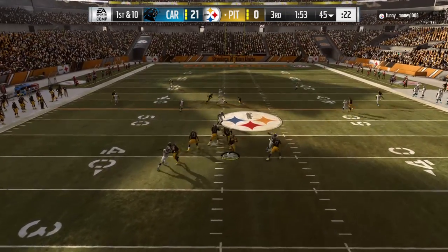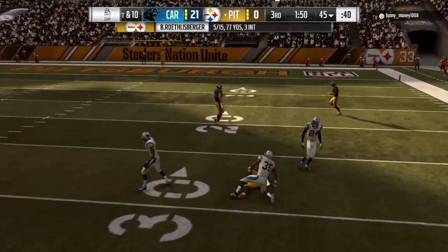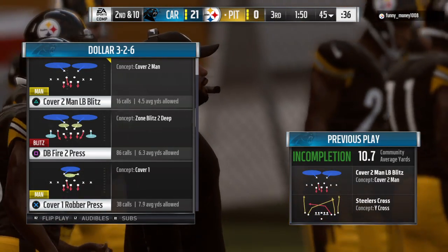On first down, it's Roethlisberger. And it pops free. The collision there jarred the ball loose and brings up second down.